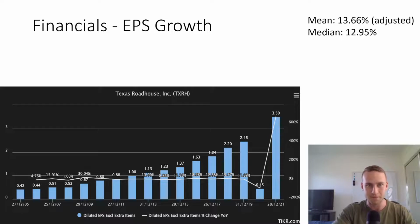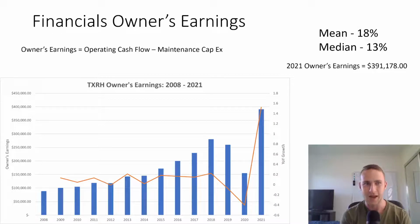Very impressive numbers here. Owner's earnings. So this is one of my favorite metrics, and what makes Texas Roadhouse different from a lot of other companies is that the company actually splits out their capex and they tell us exactly what they spend their capex on. So it's actually very easy when analyzing Texas Roadhouse to calculate the owner's earnings. There's no guesswork here. So owner's earnings is the operating cash flow minus the maintenance capex. And because they give us the maintenance capex in their earnings reports or in their annual reports, I'm able to calculate a really accurate number here for owner's earnings. And you can see the result of that on this graph.